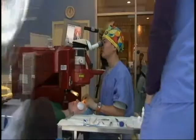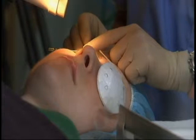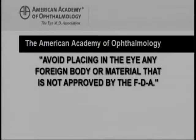But the procedure has not been FDA approved, and the American Academy of Ophthalmology is warning consumers about the dangers. In a statement to Fox 5, it said there is not sufficient evidence to support the safety or therapeutic value of this procedure. And it goes on to urge consumers to, quote, avoid placing in the eye any foreign body or material that is not approved by the FDA.